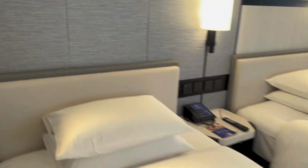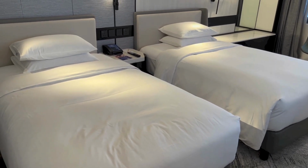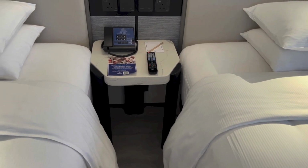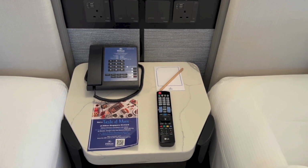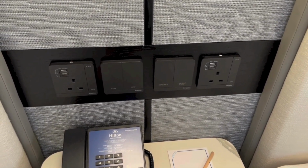It is a twin bedroom, and the mattresses are actually quite comfortable. There's a single bedside table in the middle with writing materials, TV remote, the in-room telephone, a light right above, and below the light are light switches, power outlets, and USB-A ports.